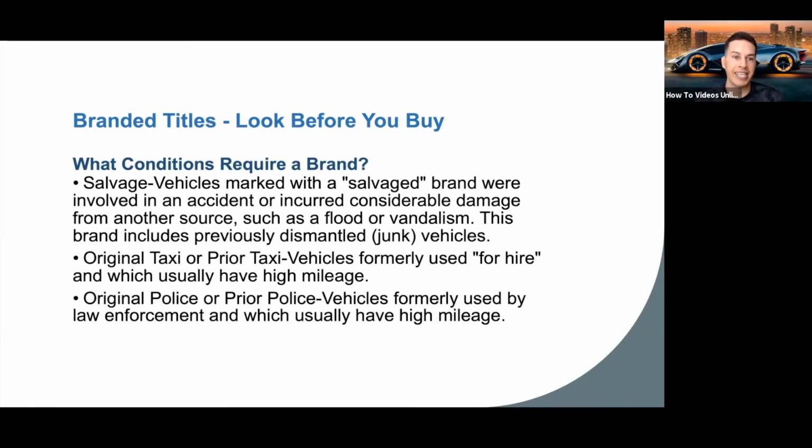A salvage title means vehicles are marked with a salvage brand where they were involved in an accident or incurred considerable damage from another source, such as flood or vandalism. Flood happens a lot out on the East Coast, out in the South, where they have a lot of tornadoes and rainstorms. This also includes previously dismantled junk vehicles.